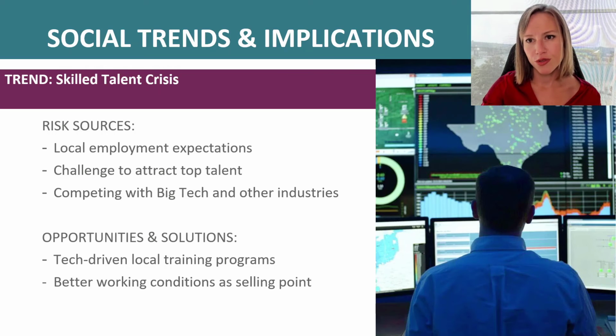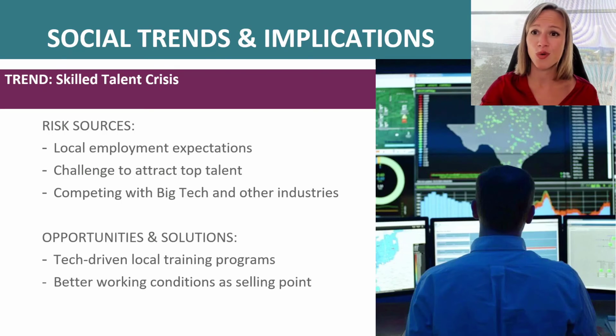So another important social trend that is happening more directly inside companies is this ongoing struggle at a global level with attracting skilled talent. In the near future, this could get even harder because we're going to find ourselves competing with the likes of cool, big tech, and frankly, every other industry that is also undergoing digitalization and automation. So at the same time, we have the issue of youth from local communities wanting to work at local mines, but not necessarily having the skills profile required, as I previously mentioned.